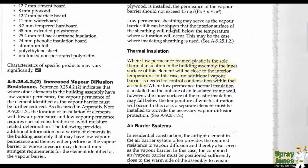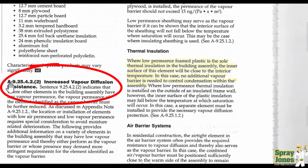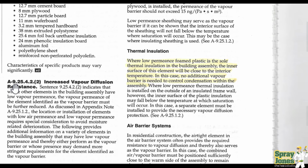So I want to dig something up here for all of you in the United States and Canada. The document that you're looking at right now is the appendix. This A stands for appendix, Part 9 of the Building Code of Canada. Part 9 is the Small Housing Act, the Small Buildings Act, so all houses and then small commercial wood frame construction, right? Part 9.2.5. So here we have increased vapor diffusion resistance. The appendix is giving explanations to the code officials and to people. And this is what I want you to see.